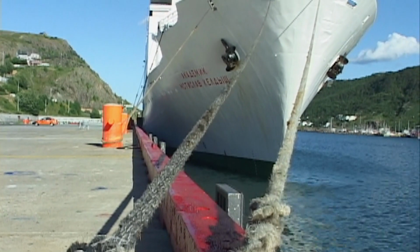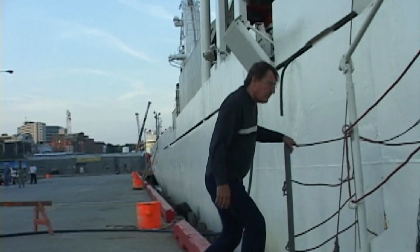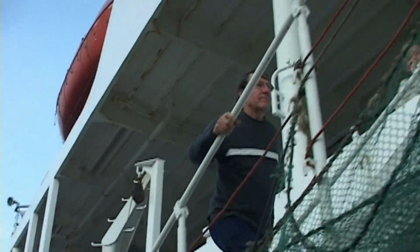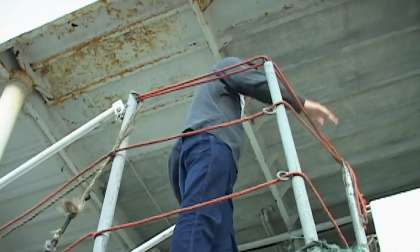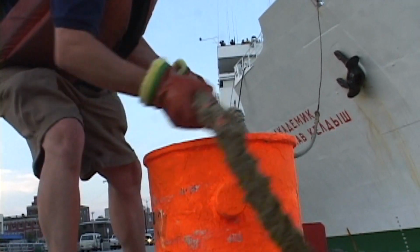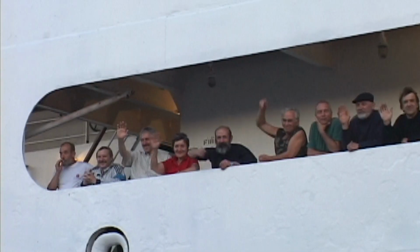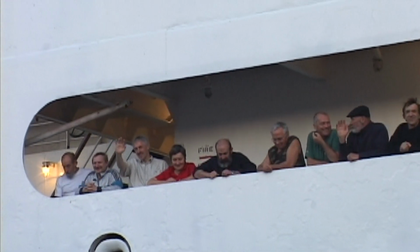This is the Russian research vessel Keldysh, a well-maintained 400-foot ship fitted for ocean research. This was my second expedition to Titanic, so I was already familiar with the ship and its crew. That evening we left port. The Russian crew lined up on deck and tossed a few coins in the water for good luck.